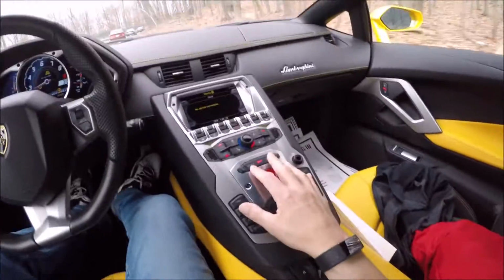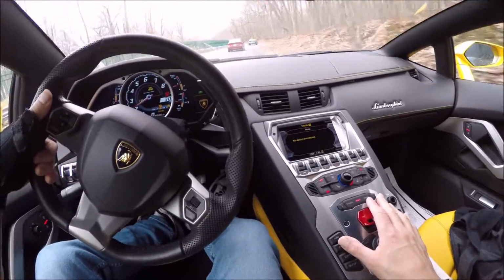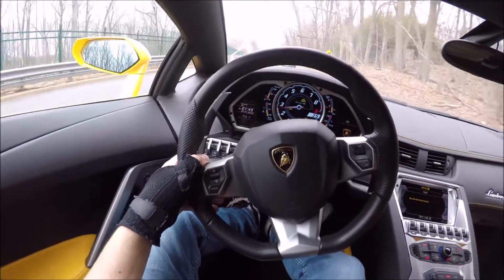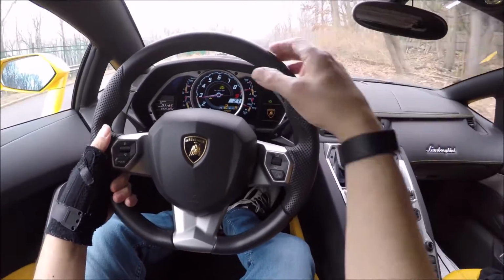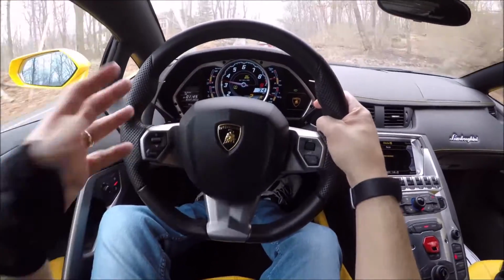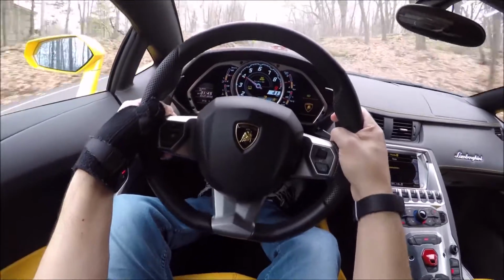All right, so we're in sport mode. There's 3 modes here: Strada, which I guess is comfort, sport, and then Corsa, which is race. We'll put it in Corsa on the way back. You won't want to miss that. All right, so here we got some turns. We're gonna downshift it to second, and it rev matches for us. Decently quick. You can really feel the almost 700 horsepower and the 500 foot-pounds of torque.